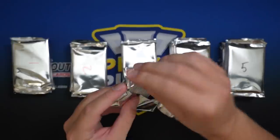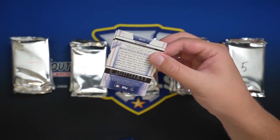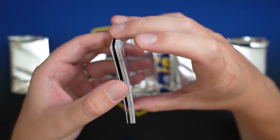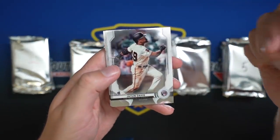How big of a hit is that? I would say that's 150, 200 bucks right there. Sold. So that makes a really nice dent in your break just with that one card.